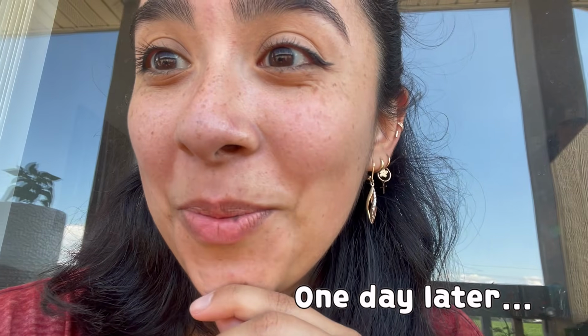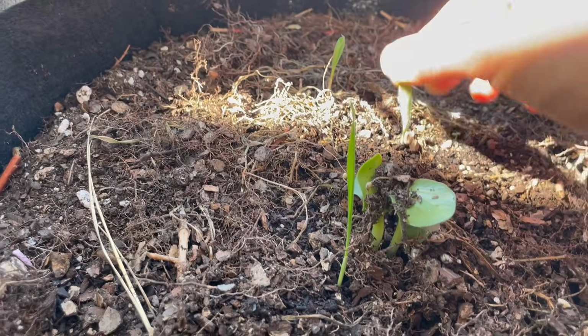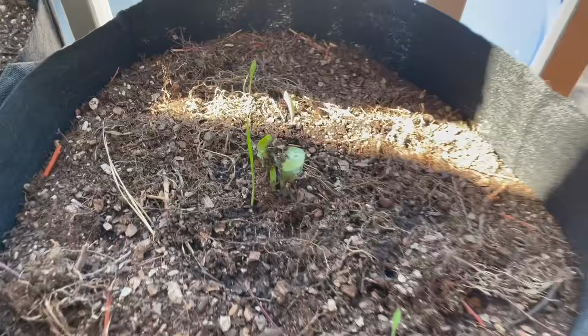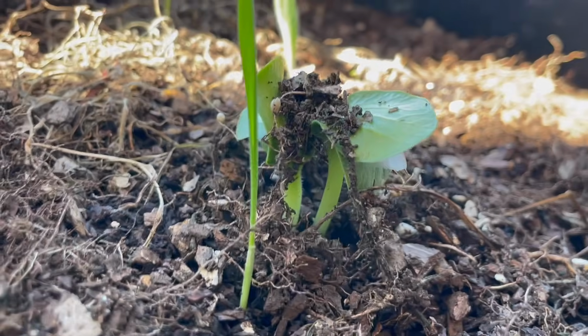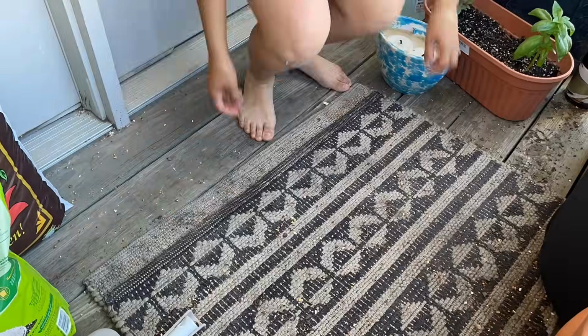I just came back from work and this is what I found. Look at this. No, these right here, I think these are just birdseed. But this is the pumpkin. Oh my gosh, it's already very big. A bunch of good things happening. I'm so excited.